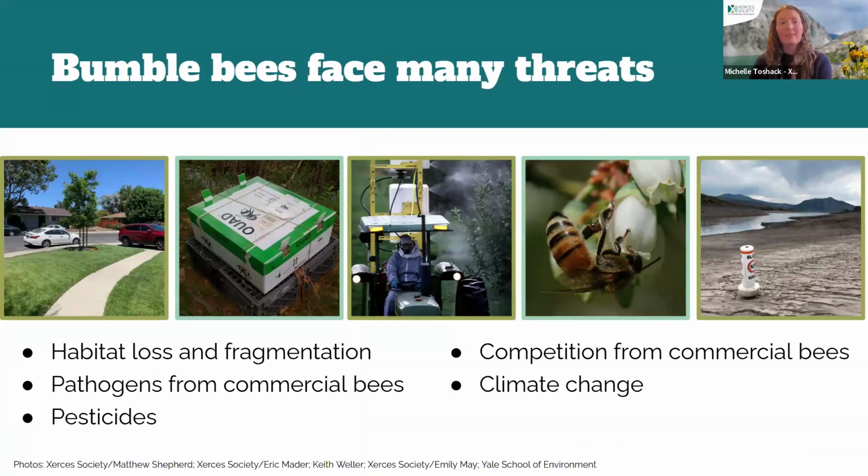Bumblebees face many threats, and many of them are interacting. So we know some of the leading causes of threats include habitat loss and fragmentation, pathogens from commercial bumblebees like honeybees and commercial bumblebee colonies, pesticides, competition from commercial bees, and climate change.